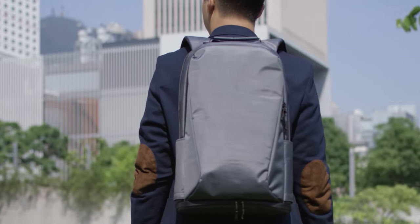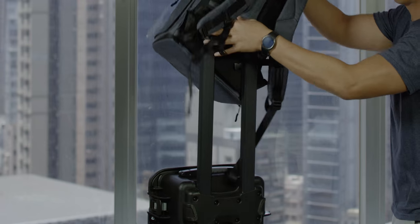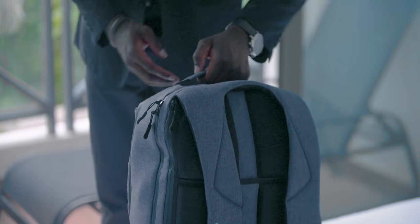This is Eris, the ultimate backpack that handles your work and play needs.